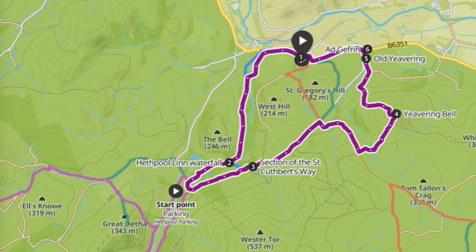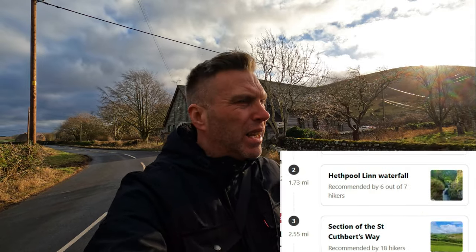So today's walk is about 7 miles, and this is the Hethpool and Yeavering Bell walk. I think there's going to be quite a bit of a climb on this one, because Yeavering Bell is a big hill basically.